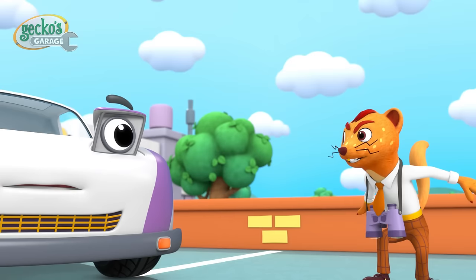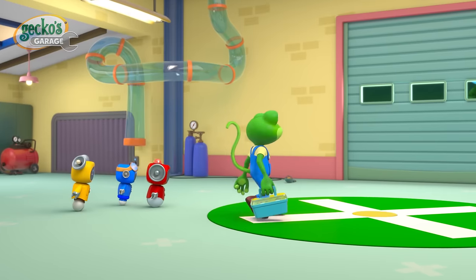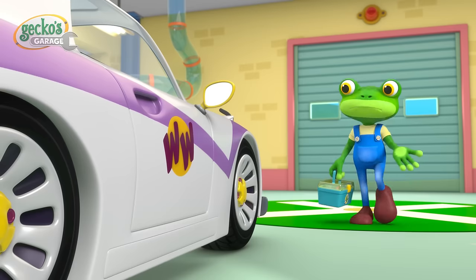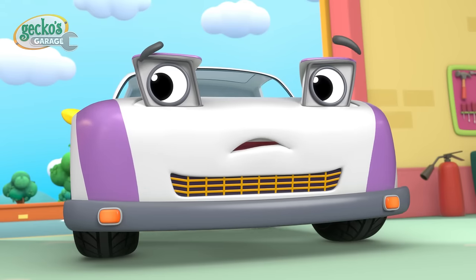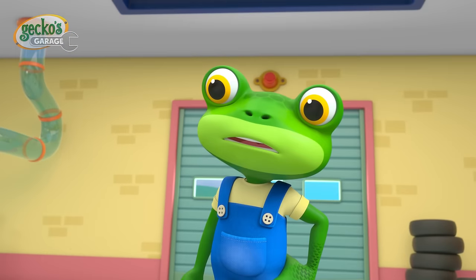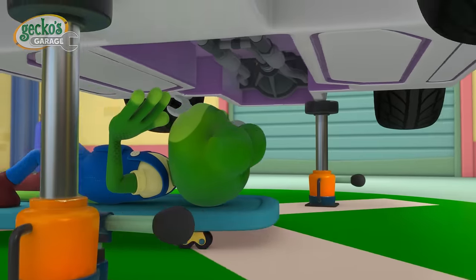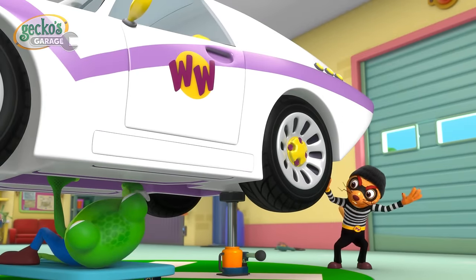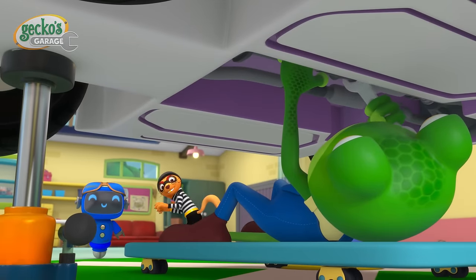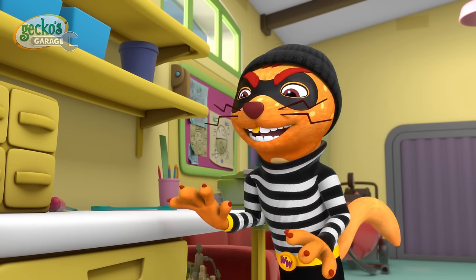Wake up, Sly! I have a cunning plan! Oh, Sly? What are you doing here? Where's Mr. Weasel? You've got a problem with your exhaust? Well, if Mr. Weasel isn't around, of course I'll take a look. I'm going to get those plans. Ha ha!